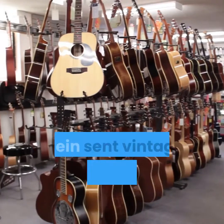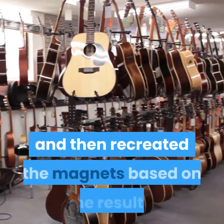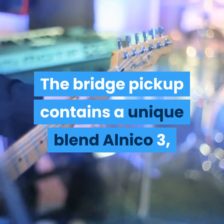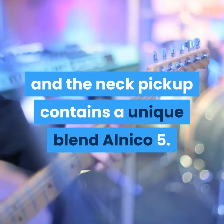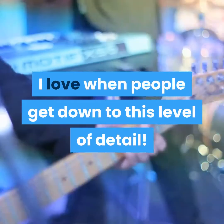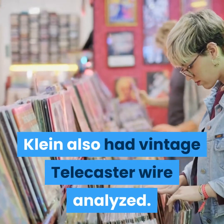9. Klein Nocaster Epic Series. Nerd alert. Klein sent vintage Fender magnets to a lab for analysis and then recreated the magnets based on the results. The bridge pickup contains a unique blend of Alnico 3, and the neck pickup contains a unique blend of Alnico 5. I love when people get down to this level of detail. Klein also had vintage Telecaster wire analyzed.